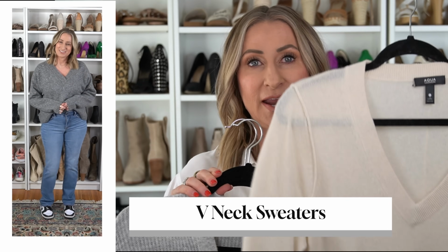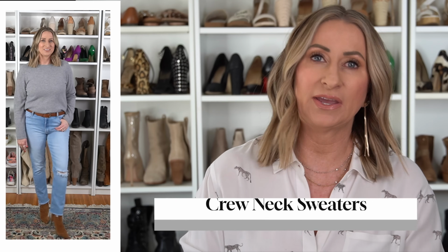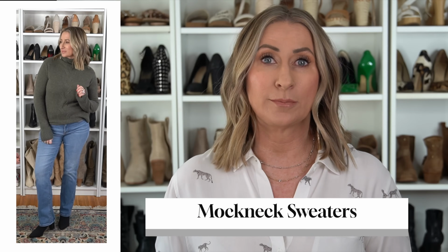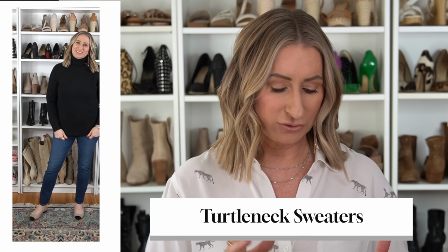All right, let's get into sweaters here. We got a lot of these ones. So we have your V-neck sweaters. I have a cashmere one, I have a cardigan style that is more cropped, and then a more oversized V-neck. Then we have your crew neck style. This is more of a fisherman cable knit. Then we have your traditional cashmere in a lighter gray, a darker gray, and a navy blue. We have your mock neck turtlenecks in more of a cream color, a kind of heathered tan, and then an army green. And we have turtlenecks.